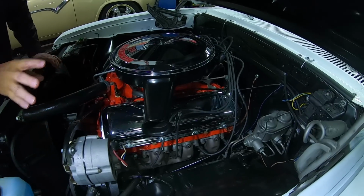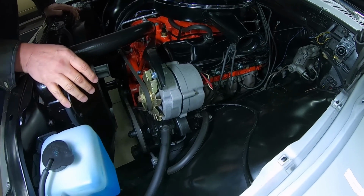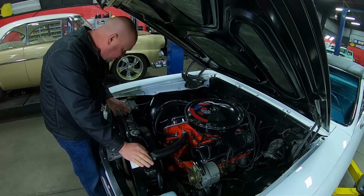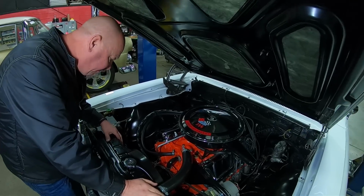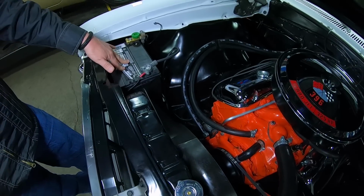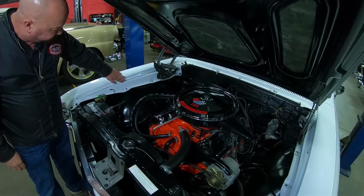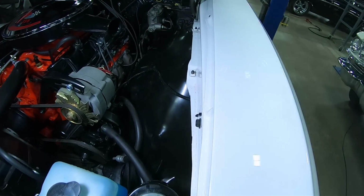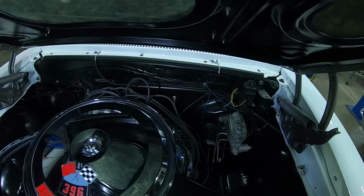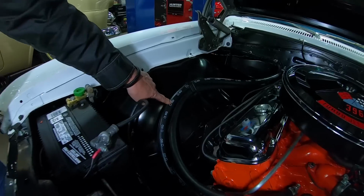It is a manual brake car, but it does have power steering. You can see the spark plug wires look correct. Fuel line looks correct. The radiator looks like it's a new unit, or at least a rebuilt unit. Fan shroud looks like it's brand new. Battery's nice and clean. It's a maintenance-free battery. Inner wheel houses look like they're nice and clean. They brought the paintwork right down on the inside of the engine compartment here, looking sweet. Firewall's nice and clean. You can see all the wiring's nice and clean in there. They even used GM hoses here on the heater hoses.